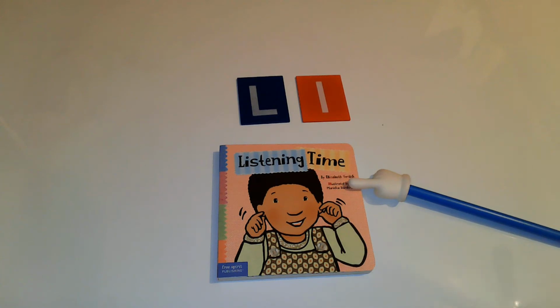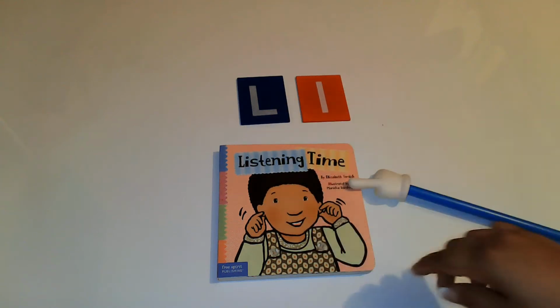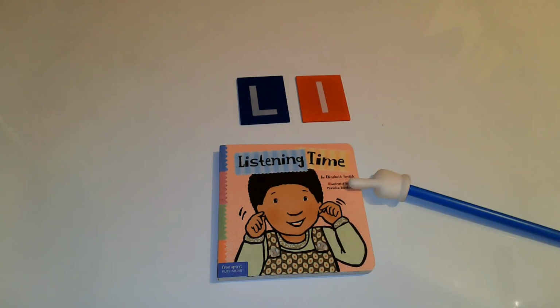That's good. I'm glad you knew that. So this little friend is going to tell you a story about using your listening ears. And remember, listening starts with the letter L. That's why we're reading this story today. When you go to preschool or kindergarten, you're going to have to sit down sometimes and use your listening ears when your teacher is trying to talk to you. Also, when you're at home, you're going to use your listening ears to listen to your mom, your dad, your grandma, your papa, or someone else in the house who's bigger than you.